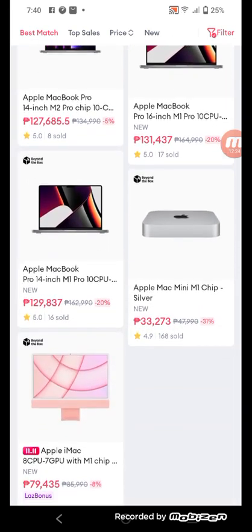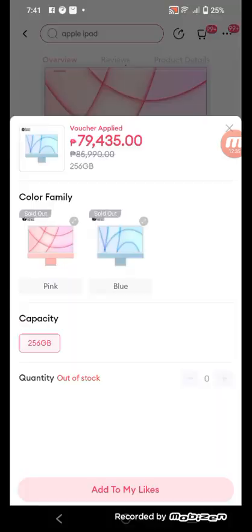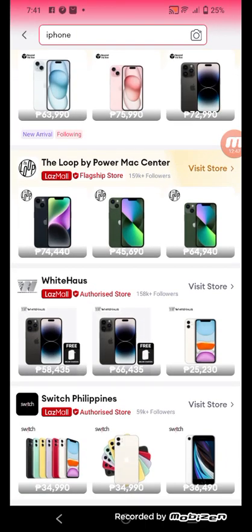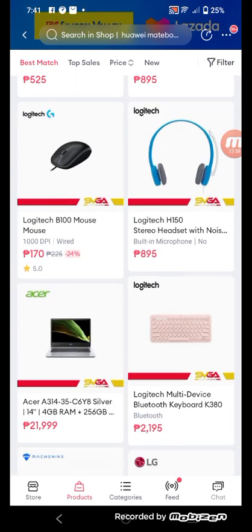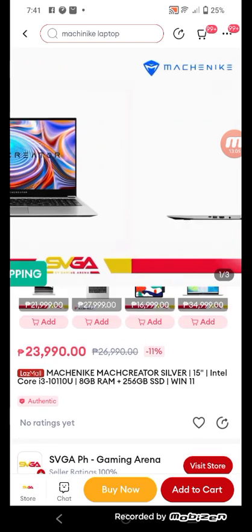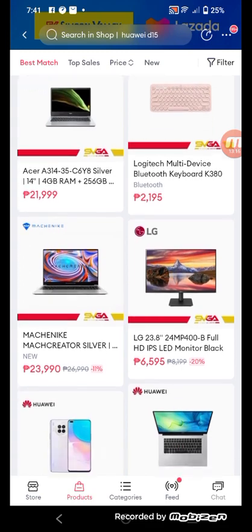I'm gonna do it. So okay, iMac. That's sold out. 2021. Or switch full pins. SVGA. They're gaming failures. I don't think gaming laptop section. Gaming laptop.